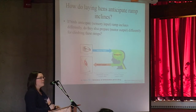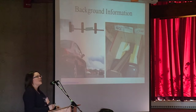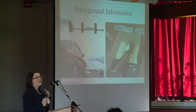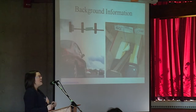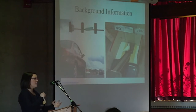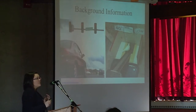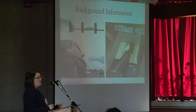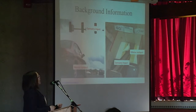Let me give you an example. As you can see in my left photo, when we're driving our car and we approach a traffic light, we have to anticipate that the light will turn red and we have to press on the brakes. Similarly, in the right photo, if a bird is approaching an uneven surface or an inclined surface, they have to anticipate the steepness of the incline and they have to push off from the ground and propel themselves. So there's a sensory input and a motor output.